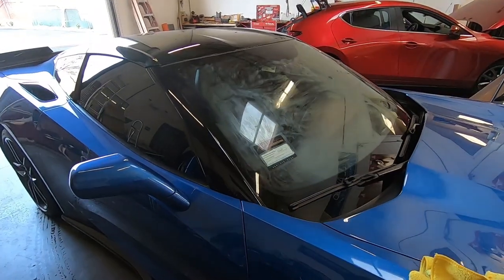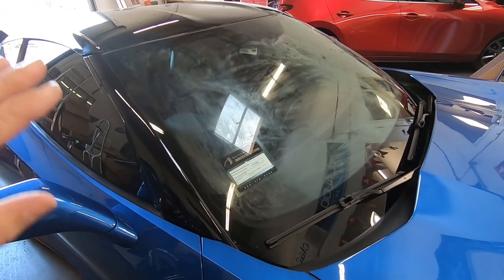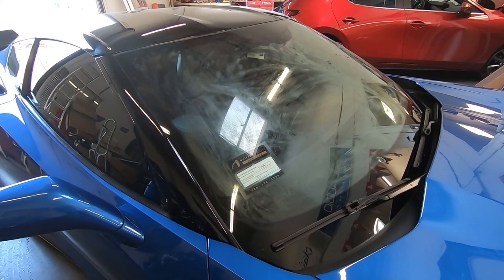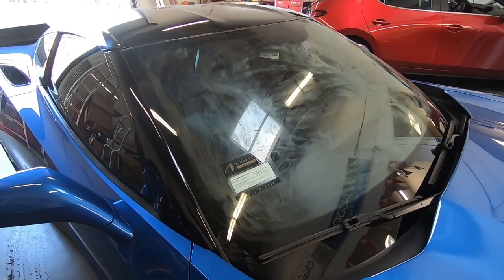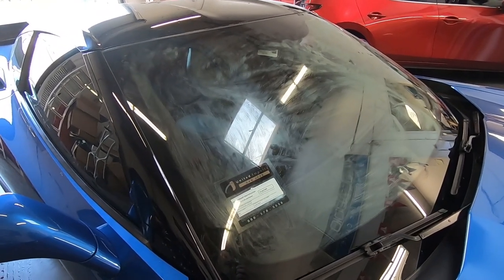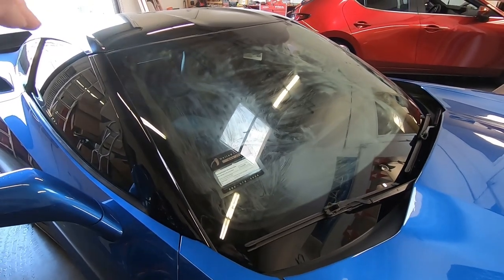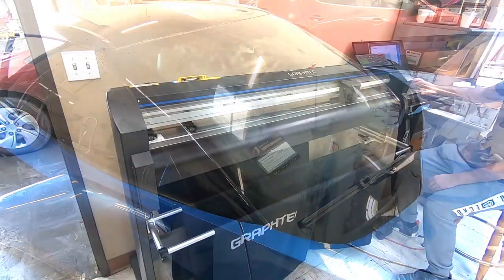So what they're doing here is they have to put a coating on the glass that they smear on. When they take the tint, which is already pre-cut, they have to form it exactly to the windshield. So they put it on the outside of the windshield and get it formed exactly the way it needs to be, and this allows it to not stick to the glass. After that they'll clean all this back off.